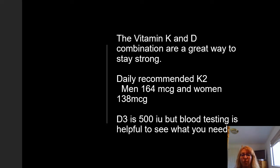Daily recommendations for men are 164 micrograms per day and for women 138 micrograms per day. Vitamin D3 can be anywhere between 200 to thousands of units per day. Blood testing is ideal to determine if you need vitamin D.